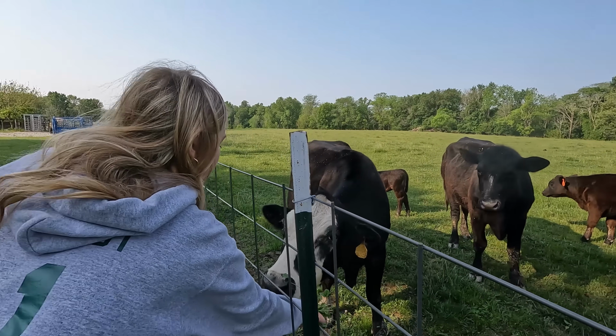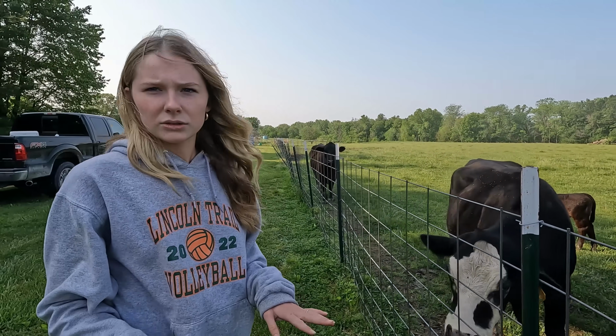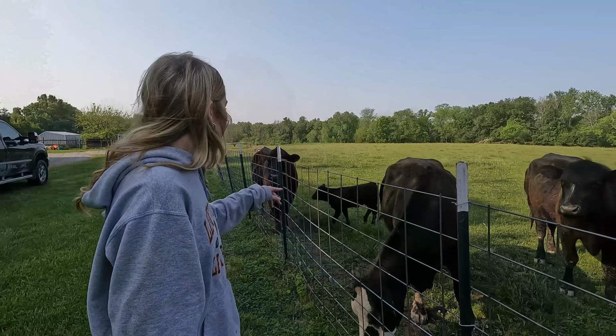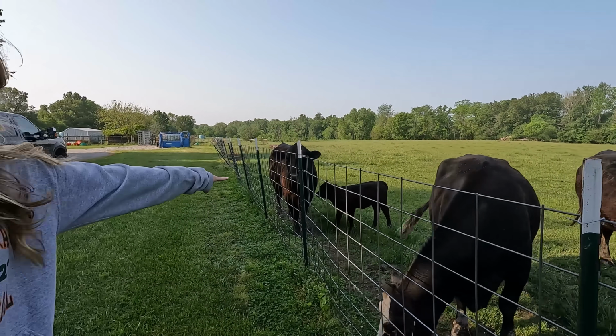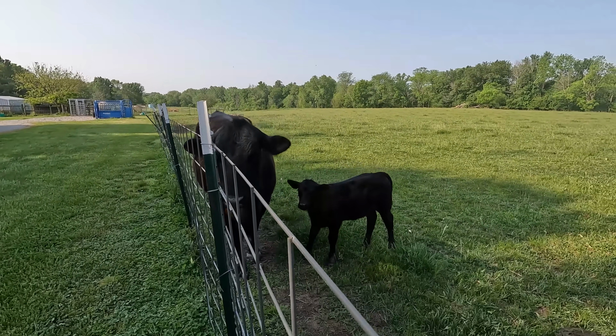Lila, how many cows you guys running right now? We have about 20 cows, but in total with calves out here, we probably have around 30. We just had a baby probably 2 weeks ago. Yeah, he's a little guy right there. He is. That's the mama.